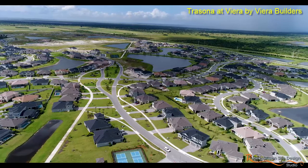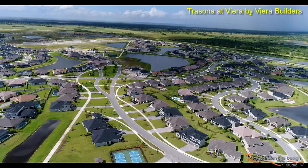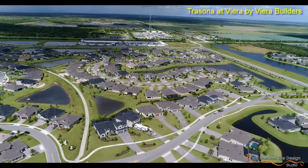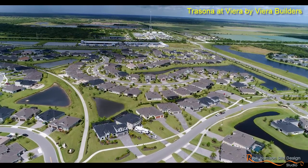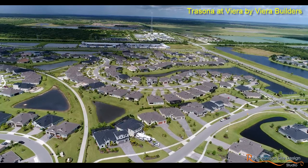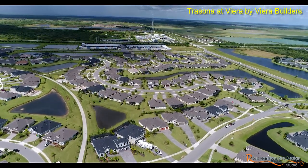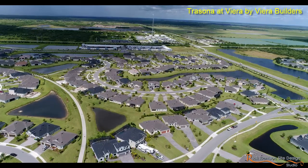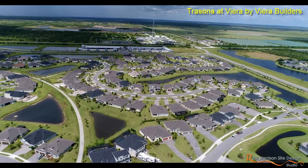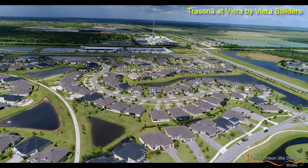So Trasona was a start for many, many new developments we're doing today, where architecture and planning merge, where engineers don't just look at the rules and just follow them religiously, but seek new ways to reduce the utilities. All of this allows us to put more money into the home and create a better product. We do that with many other products today. Let's do that with the neighborhoods that we live in and create a new era of prosperity for the builders.